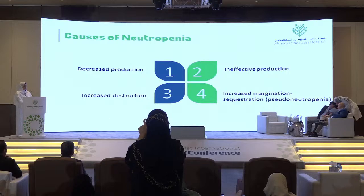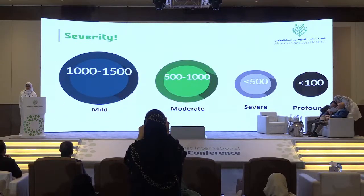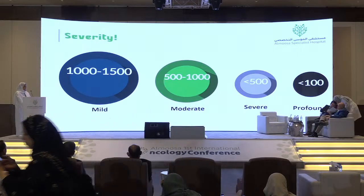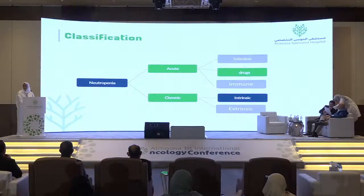There are four main causes of neutropenia, which are decreased or ineffective production, or increased margination. We can classify the severity of neutropenia based on the number. So mild is 1,000 to 1,500, moderate 500 to 1,000, severe less than 500, and profound is less than 100.